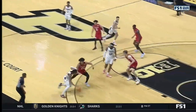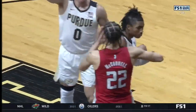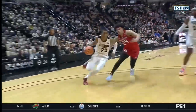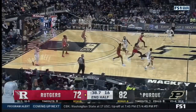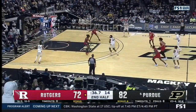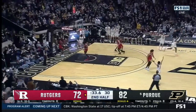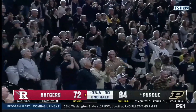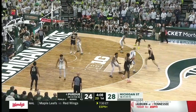Purdue lifts Rutgers' defense, and we talked about foot races, and Jaden Ivey just turns the corner. It has been their house. Dominant again. And a highlight to finish. Williams behind the back. Oh, really?